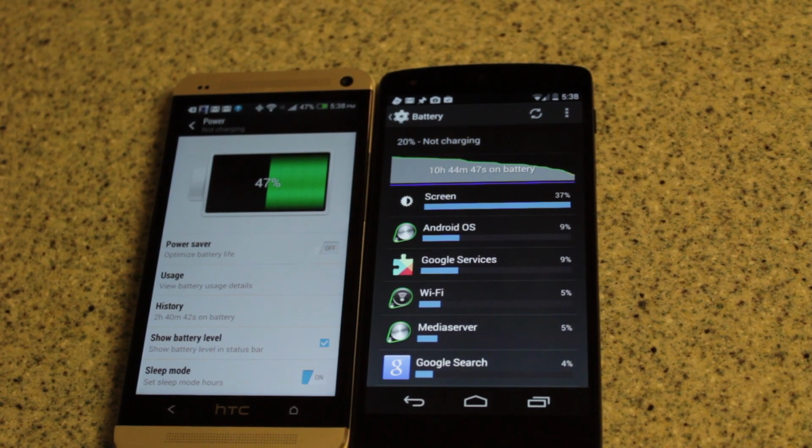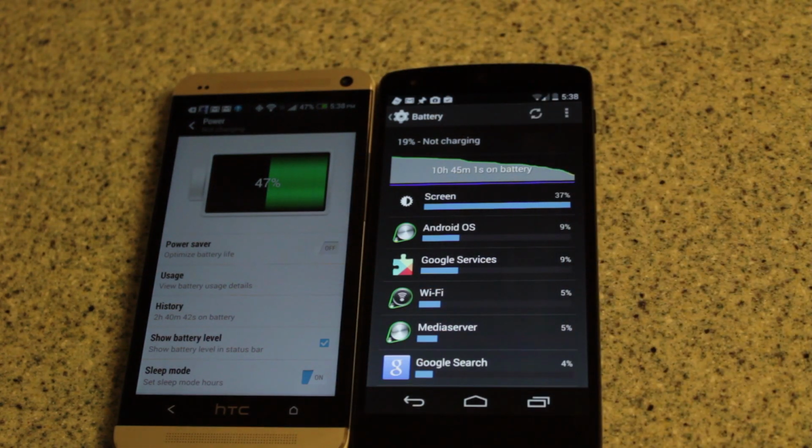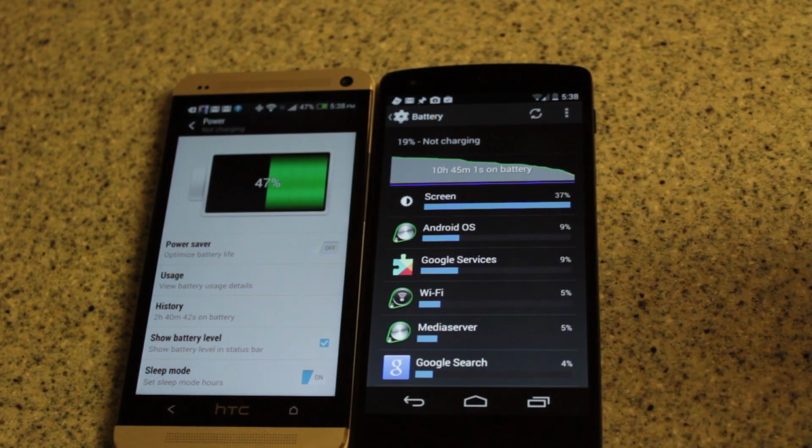Alright, the final point to talk about is battery. Now, I only had the Nexus 5 for 2 days so far, so I really can't comment on battery life yet. So let's first talk about the HTC One. On moderate to maybe slightly heavy usage, the HTC One battery will last you throughout a day, or at least an 8-hour period, in my experience. But once again, it depends on how much you use your device.